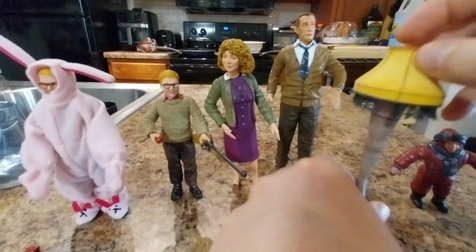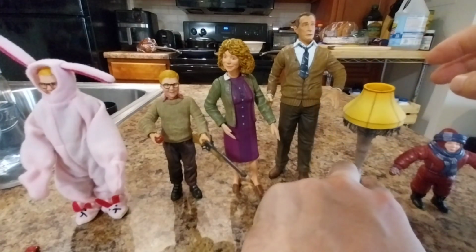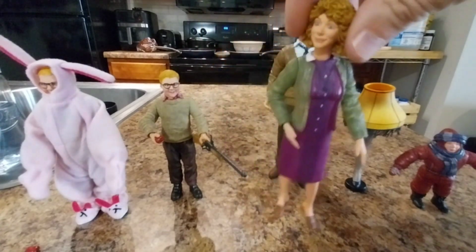It really captures the spirit of the scene where they break open the giant crate. Like, it says Fragile. It must be Italian.